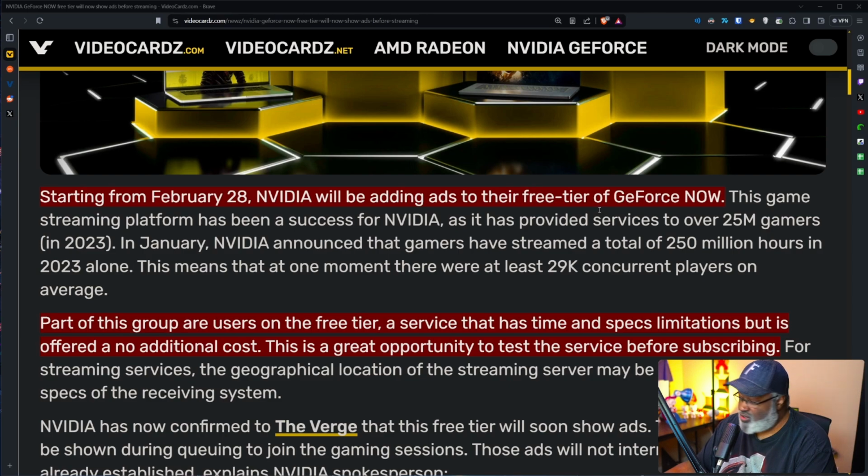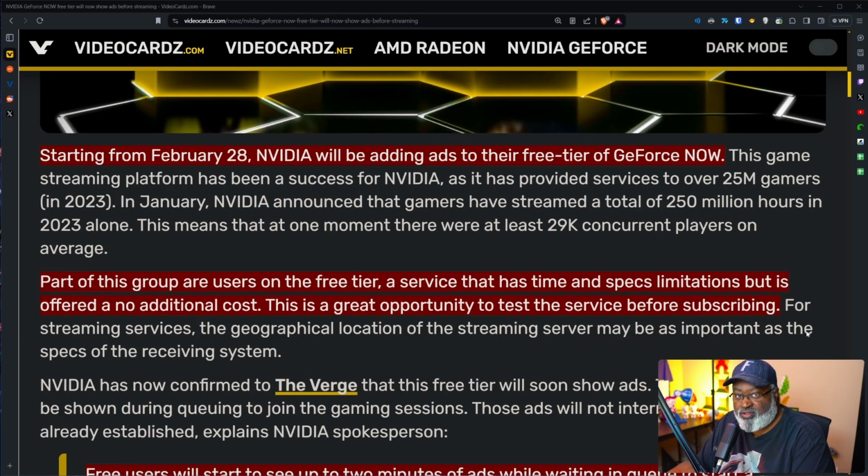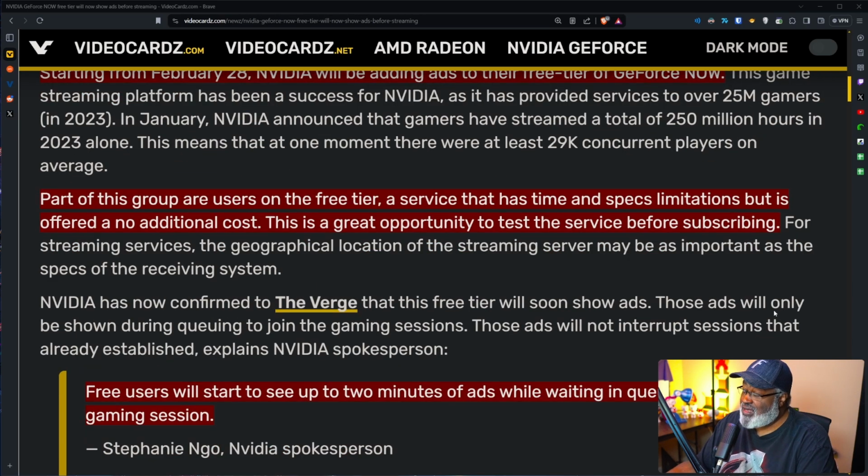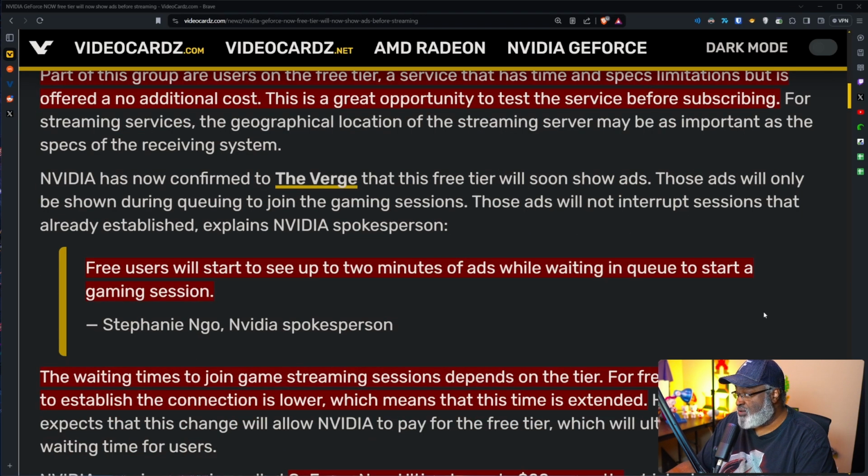So free tiers are generally there, as this article says, a great opportunity to test the service before subscribing. So it's kind of like a demo version. Although people don't use it that way, it's designed to be a trial, especially with the wait times and stuff like that. So if you use it exclusively as a free tier, you're probably going to be a little bit frustrated. And now that they're adding ads, it's going to be probably a little bit more frustrating.